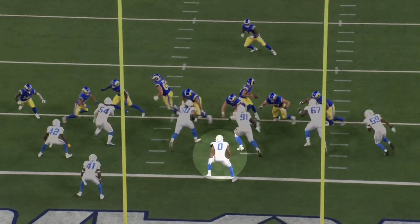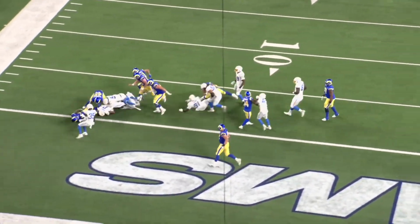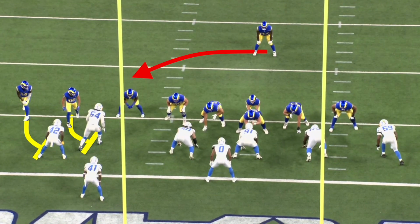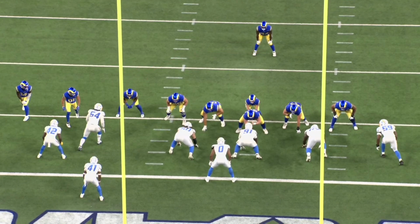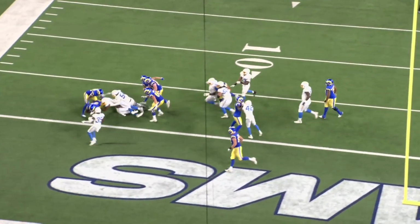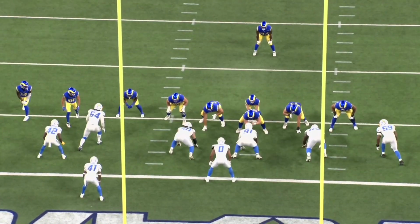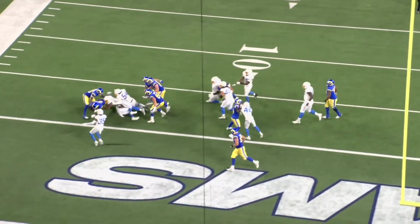Right here, they're running crack toss, which is a pin pull blocking scheme. You've got crack blocks from the receivers on the end man and the alley defender. The play side tackle and tight end pull to the force player, and then it's just outside zone blocking rules for the rest of the O-line. The right guard reaches the 3-tech, and the center works an overtake combo with the left guard and climbs to the 2nd level, but Henley's able to beat the center to his spot. He dips the inside shoulder to create a small target for him to latch onto. He isn't able to prevent the touchdown, but this wasn't really his play to make.